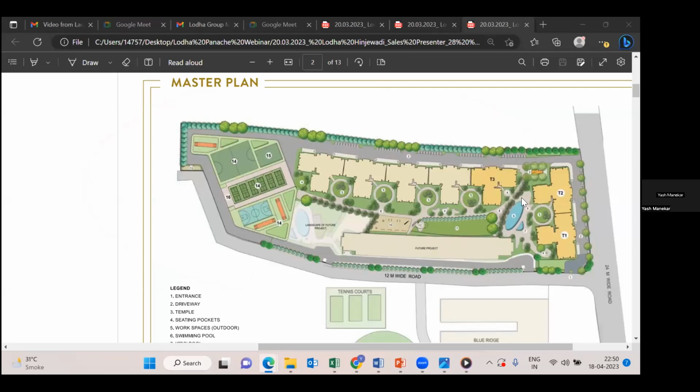Okay, so we were actually pitching these two towers, tower number 2 and tower number 3. We have delivered configurations or typologies, you can say 2 bed, 3 bed, 4 bed and 5 bed for these two towers. Now the same configuration we are continuing with in tower T1 and tower T4. Okay, now the layout for all these towers is exactly similar, okay?